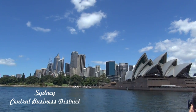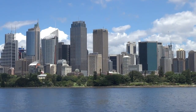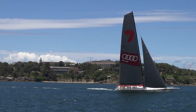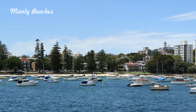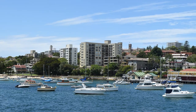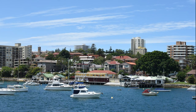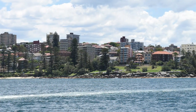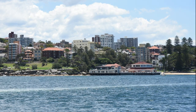In view is the Sydney Central Business District, a suburb and the main commercial centre of Sydney, popularly referred to as town or the city. Manly is most notable for its beaches, which are popular tourist destinations. The relaxed lifestyle, beaches and proximity to Sydney City have led to Manly's real estate prices being amongst the highest in Australia.